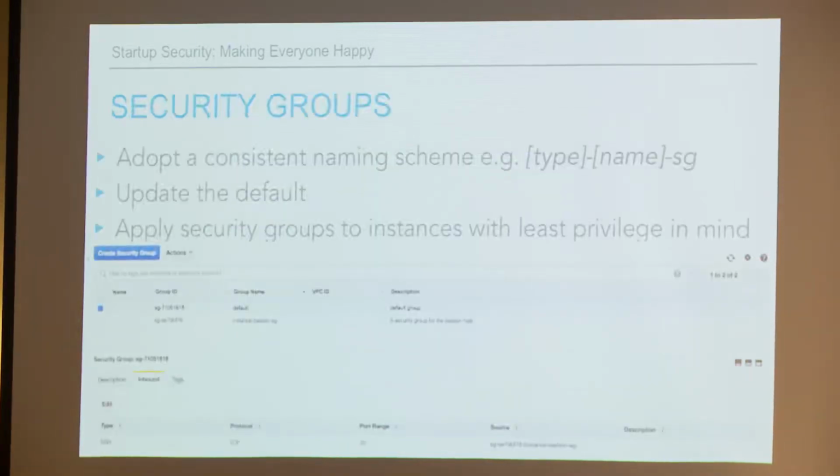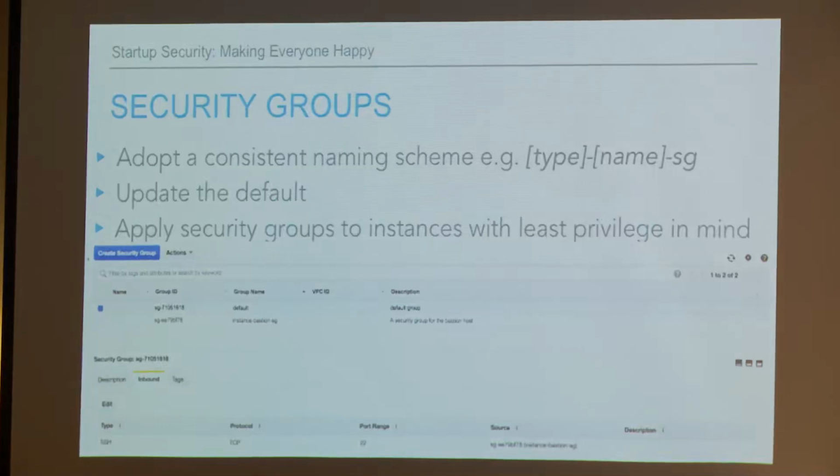So let's talk about security groups a little bit. Definitely adopt a consistent naming scheme so that when you're looking in the console, you can figure out what's what and who's talking to who. Update the default. So what we do is, for the Bastion host situation that Mike talked about earlier, we have one security group for that type of host, and we configure our default security group so that new instances are only allowed access from that jump host or Bastion host over SSH. And then continue to apply security groups to instances and other things in AWS with least privilege in mind. Always be building up.